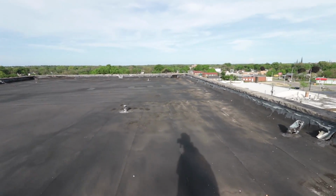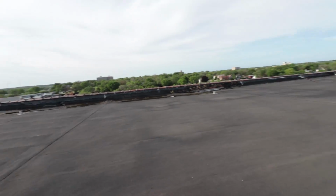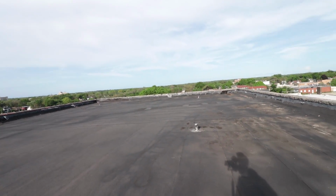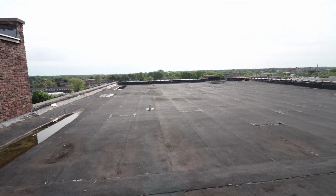Out on the roof. See, this place isn't that big. I would say this is probably the size of, honestly, maybe a little bigger than a basketball court, like an NBA basketball court.